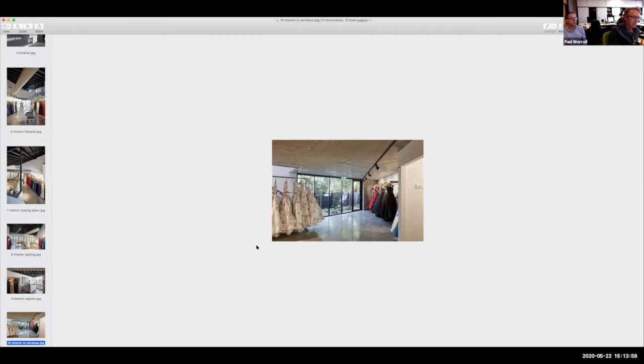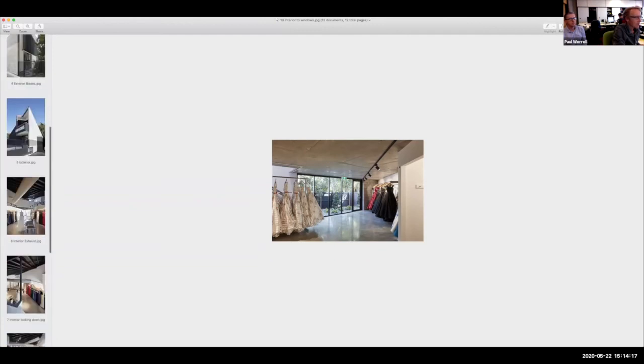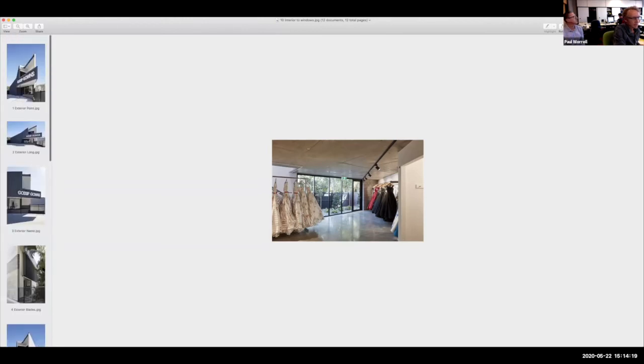If this tenant moves on and someone comes back in as a different use, it can be used as office space, it can be used as retail, it can be used as storage. But at the end of the day, we've given our client a building that has gone beyond what their expectations were, as well as being something that is commercially viable.